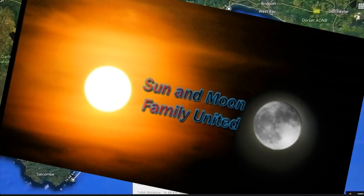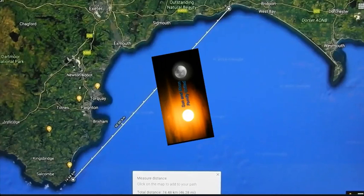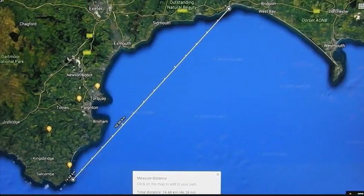Today's observation is an epic one. I'm still in Lyme Regis and I'm looking south towards Brixham and Start Point Lighthouse. Start Point Lighthouse is down here. My location, I'm on the Cobb in Lyme Regis.